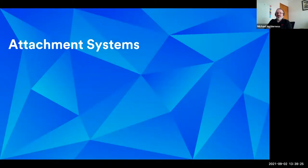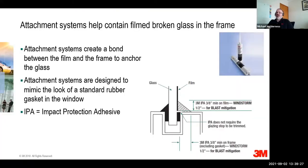Okay, the attachment systems. The attachment systems will help contain the film to the broken glass in the frame. In this case, they're either a sausage or a tube of special silicone. We used to say, like Henry Ford said, any color you like as long as it's black, but we've now got a white and a gray version. Unfortunately, there is no clear version. You cannot get this in clear. I've only ever seen this done in New Zealand a handful of times. Most people just don't bother, even though they should.